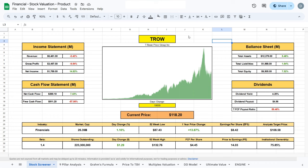And to evaluate this company, we will have to jump to my financial stock valuations as it is a financial stock. So I have already plugged in the ticker TROW, and we can see the dividends of the company right away. We can see that from the 3 companies we are evaluating today, TROW's dividend yield is sitting at the highest place, sitting at 4.20% with a dividend payout of just below $5 per share per year and a trailing free cash flow payout ratio just below 60%, which isn't that bad.